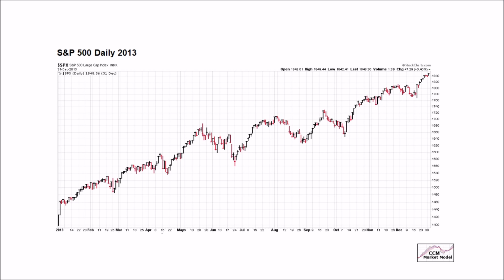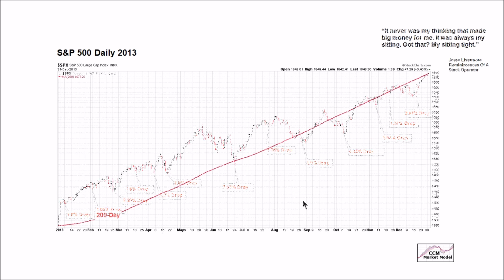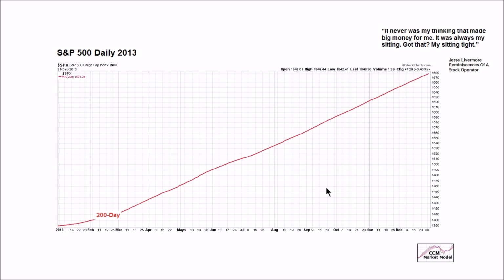The same concept applies to a weekly chart. If we remove price from the equation, point A, point B, 30, 40, and 50-week moving averages, this looks a lot easier than this, which brings us to a point that we will review over and over and over again. Jesse Livermore: it was never my thinking that made big money for me. It was always my sitting. Got that? My sitting tight. This helps us sit tight.